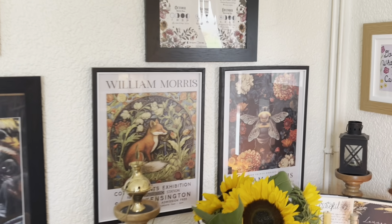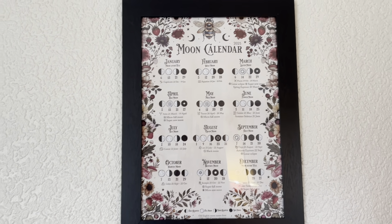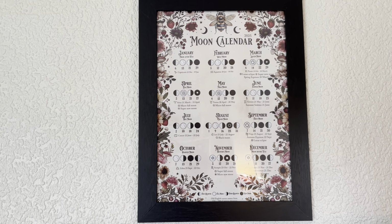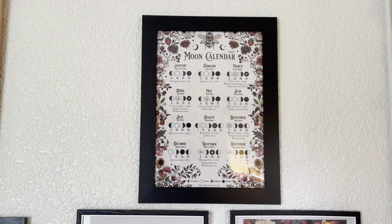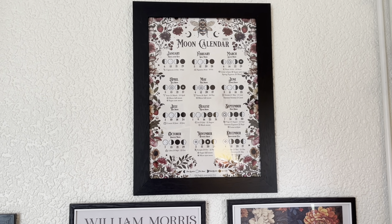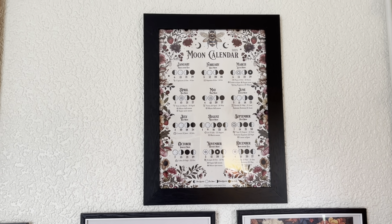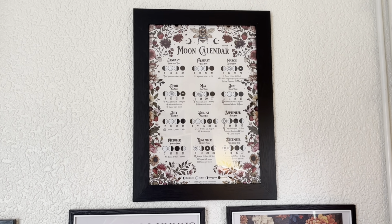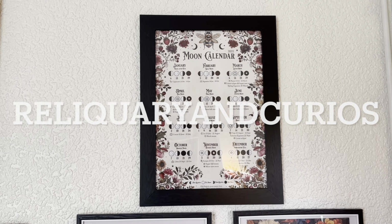Oh yeah, I need to tell you about this. Now, this beautiful moon calendar for next year was given to me by a lovely lady who I met recently called Rachel, and she is a digital creator and she has an Etsy store, and we recently met for coffee, and she brought this for me, and her art is stunning. Now I'm gonna put the name of her shop in this picture, so that you can actually see the name of it and go and have a look at her work, because it's beautiful.